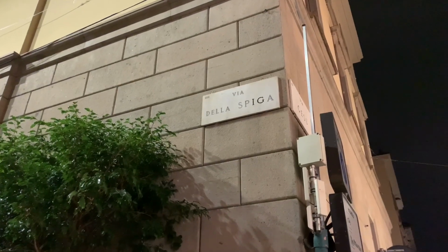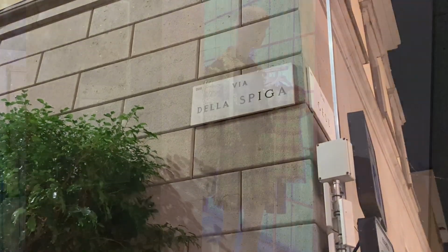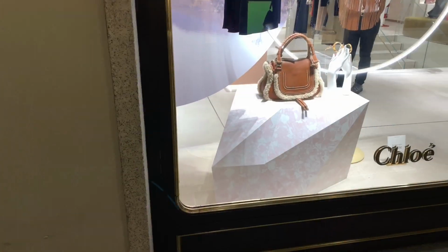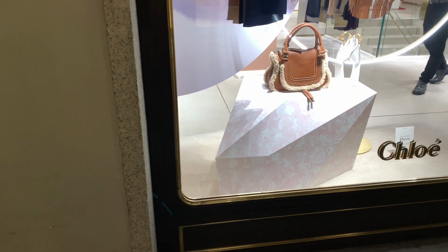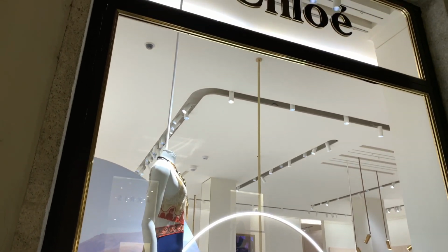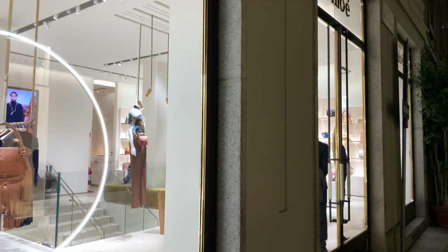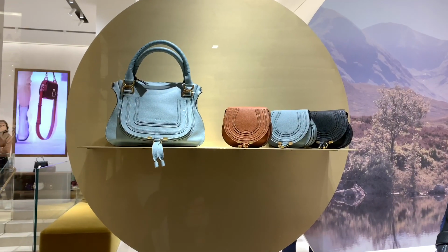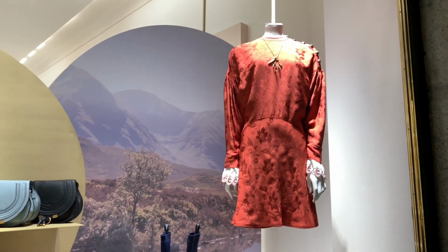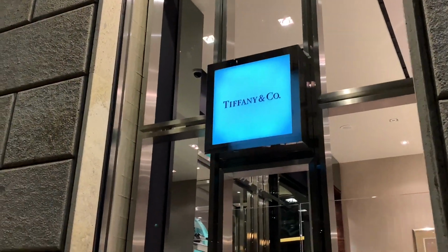In the same Quadrilatero, the second street that I recommend is Via della Spiga. It is the second best one for me, and I think for everyone else, for shopping and elegance. This busy Milan street is lined with Victorian architecture, with posh boutiques and bars too. The latest collection of Chloe bags, colors that I love, light blue and cognac. The Tiffany also here.